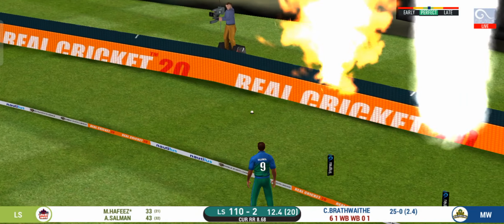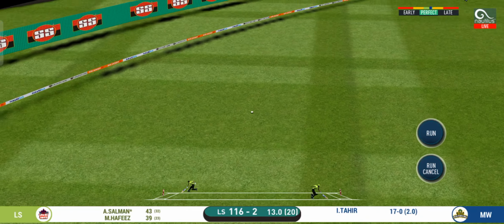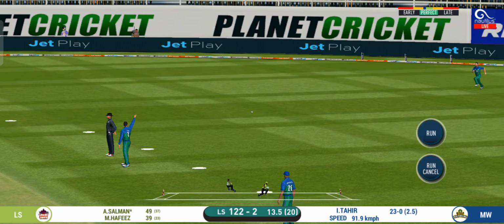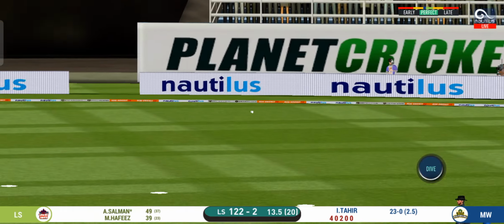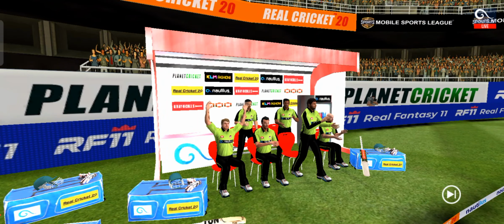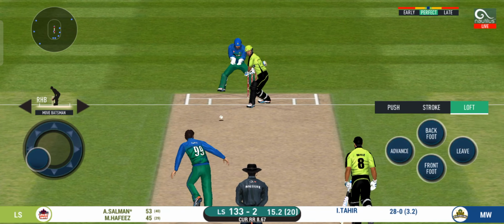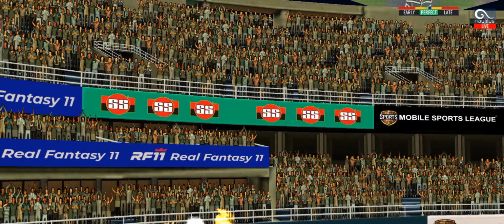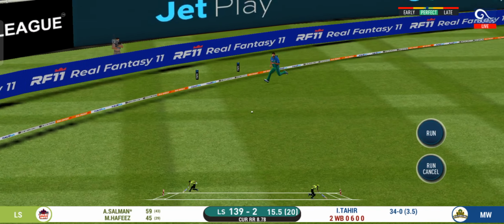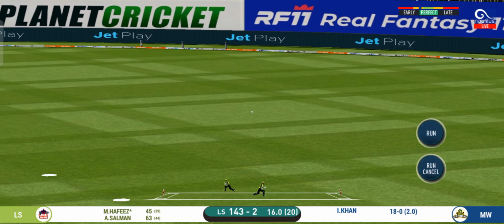Oh well, that's a beauty. Brilliant batting, finding the gap. Good call by the batsman. Very good running. He is looking good for 100. Stunning stroke for four. Well played into the gap.